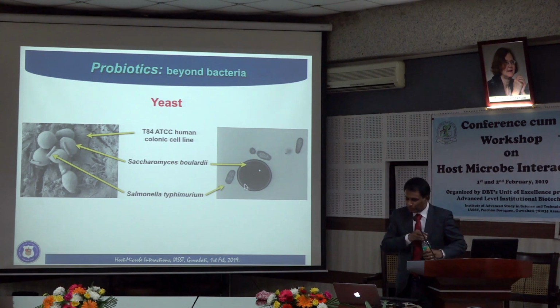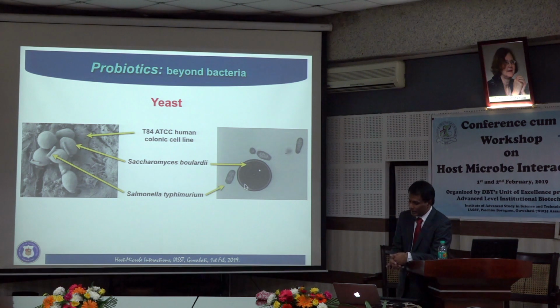So if we use yeast, because yeast also has several probiotic properties, it has immunomodulatory properties. Many yeasts have been tried, but only Saccharomyces boulardii has been shown to have some probiotic effects. This is an electron microscopic image of Saccharomyces boulardii grown on a human colonic cell line, and this is Salmonella typhimurium.